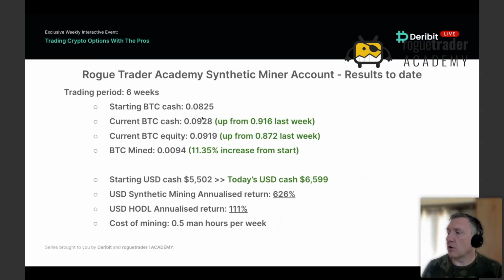Okay. Started off with 0.0825. We're now up to 0.0928. So we're up from last week. Everything's up from last week. We've basically earned for free 11% more Bitcoin in 6 weeks doing this strategy. We can see our cash values up. Our annualized return is 626 for the mining, 111%. And we maybe spend half an hour a week.